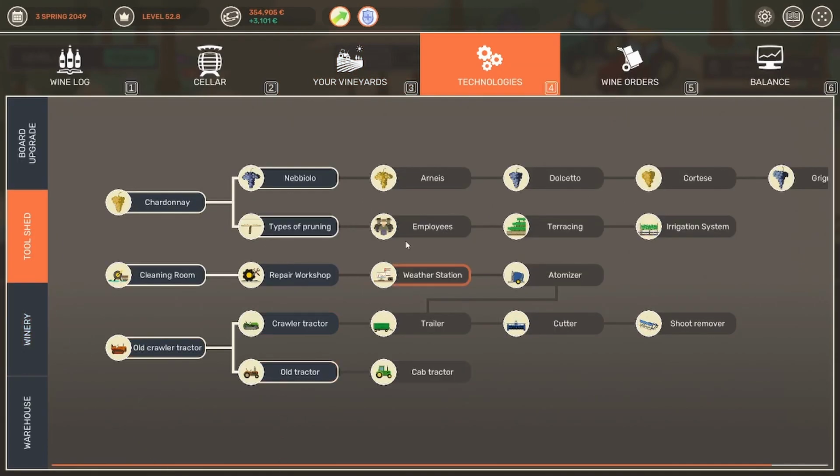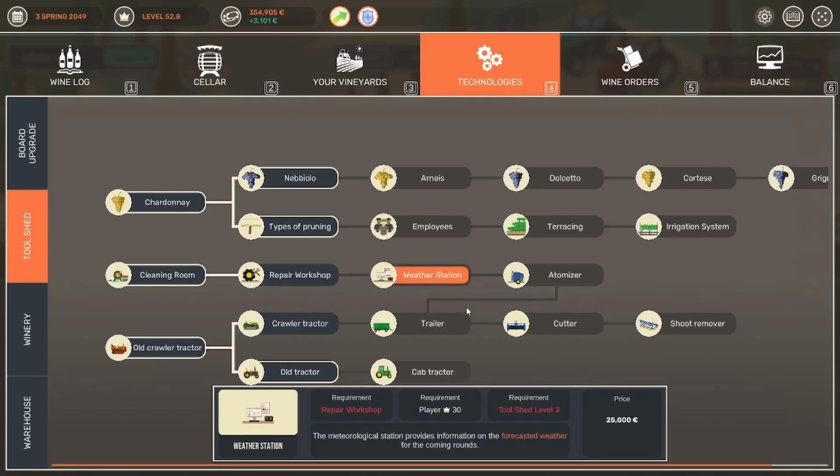It probably will be time to, first of all, get a new grape, see if we can unlock the employees and the weather station, so I know when it's possibly going to rain. And then I also can get the cab tractor that is going to help us speed up the harvest quite a bit, because the harvest still takes very long. And additionally, if we have a cab tractor, then we can use the trimmer that we currently have to do with the old tractor, and each of them we have to do separately. I assume that we can run two of them at the same time.